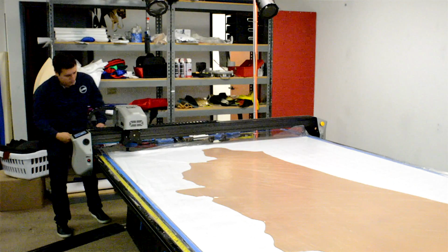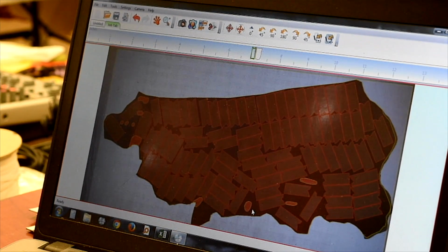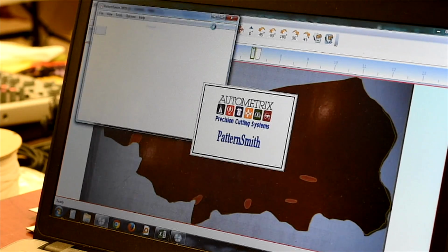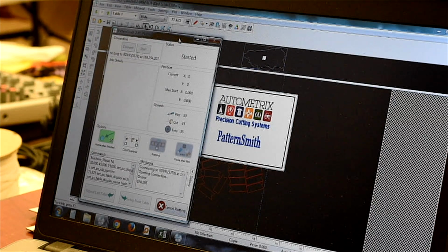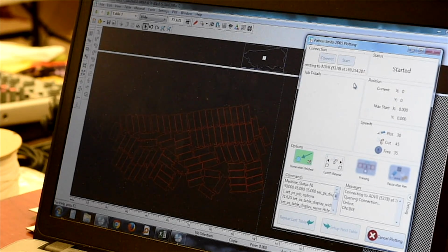Okay, so now we have changed out our blade. We put our punch tool that we're going to use for these 2 patterns. And the rest is just cutting. So let's go ahead and send this into the cutting program. And we are ready. So we have all of our patterns here, as you can see. We have the 2 patterns here with our 2 holes. Let's go ahead and start cutting.